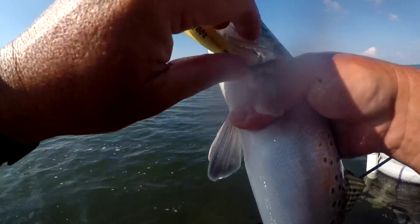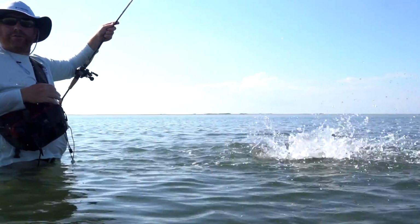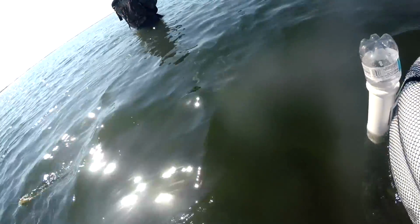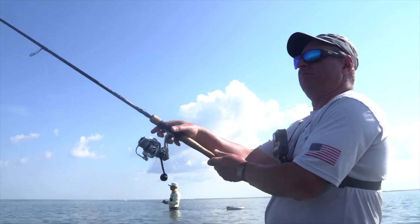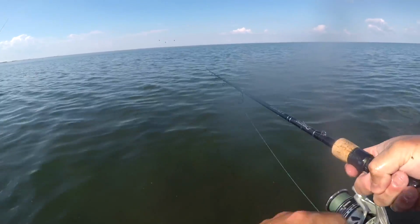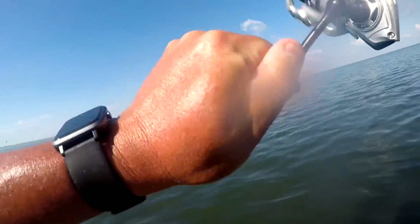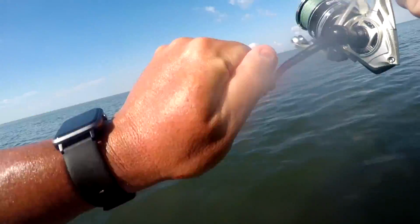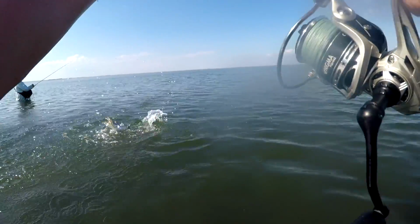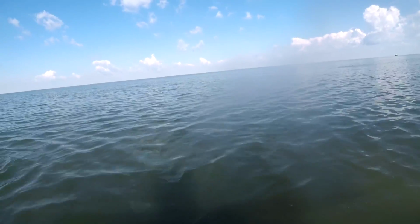Justin's got one. Look at the big size of that fish Justin's got. Oh, goodness. Just like that. All right, let's see how easy this is here. As far as we can, and probably get a hit pretty immediately. There, you got it. Yep. Look at this. I mean, 3 at a time.